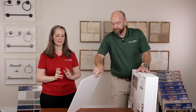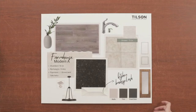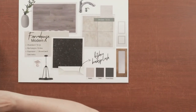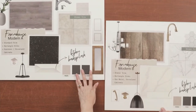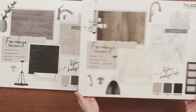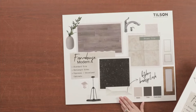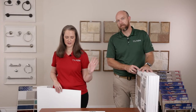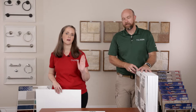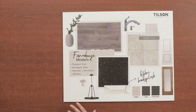So we've put together design style mood boards and we previewed these with you yesterday. For each one, there are actually 2 options. One is mostly our included colors, and then we've also put one together that shows a little bit more of the upgrade options. Our designers picked out the countertop, the cabinet color, the trim, and the front door color, all of those things that you know are going to look good together.